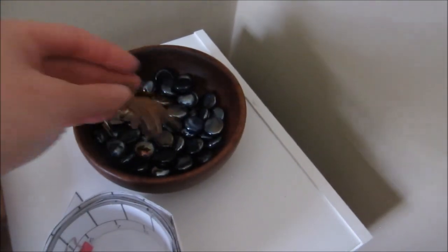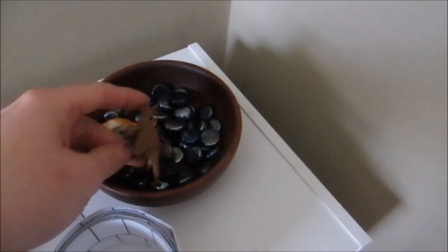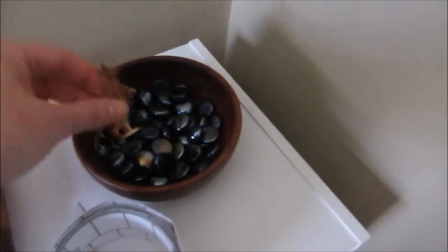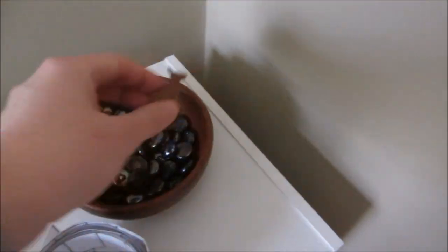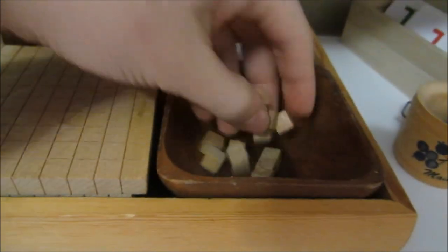Or sometimes we'll start on 45 and then move up 10 spaces, and then just put this kangaroo on 45, and then with the other one she'll move up 10 spaces. So we'll play games with these. And then I have our place values. I have our 1,000, all of our hundreds, our tens, little units.